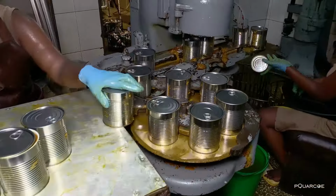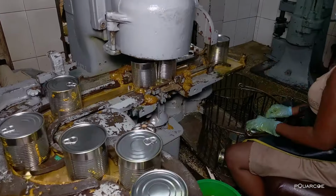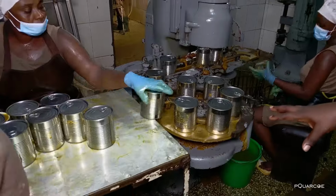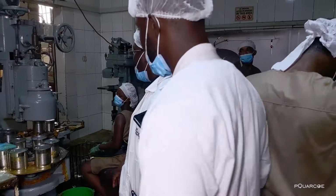This is a sealing machine. It is used to seal the cover to the body of the can. What is happening here is sealing. It is sealing the cover to the body of the can. That is what happens here.